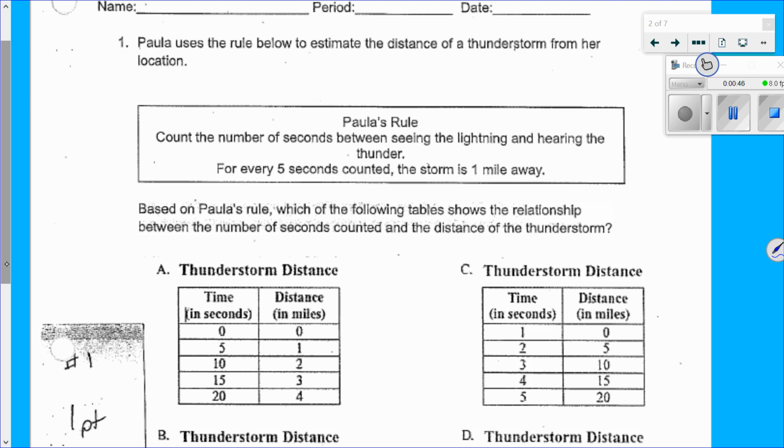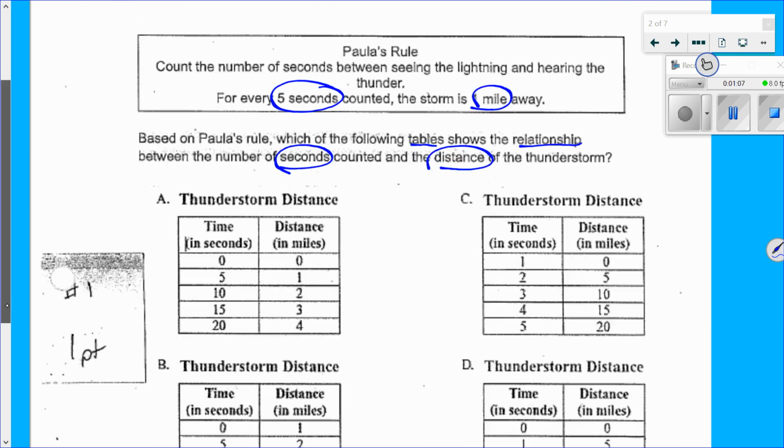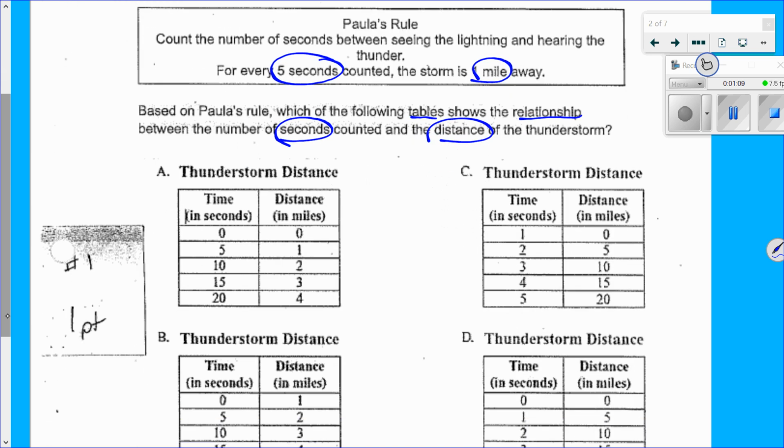Count the number of seconds between seeing the lightning and hearing the thunder. For every 5 seconds counted, the storm is 1 mile away. So those are our two numbers. Based on Paula's rule, which of the following tables shows the relationship between the number of seconds counted and the distance of the thunder? So that should give you a big clue. First off, I need time in the first column, distance in the second. And when I look at the totals, it's 5, 2, 1.